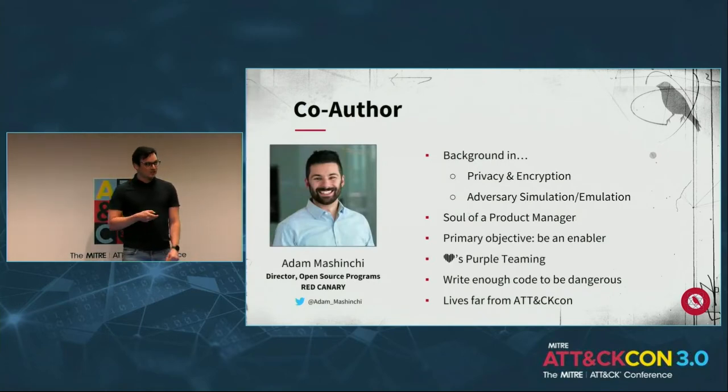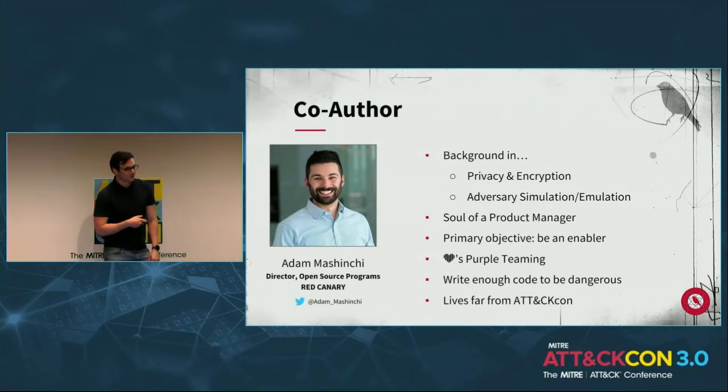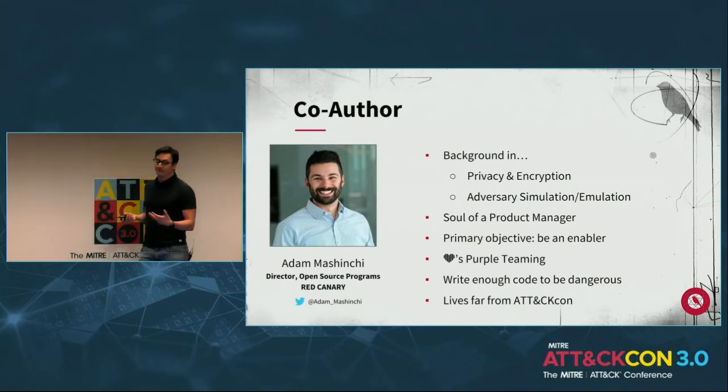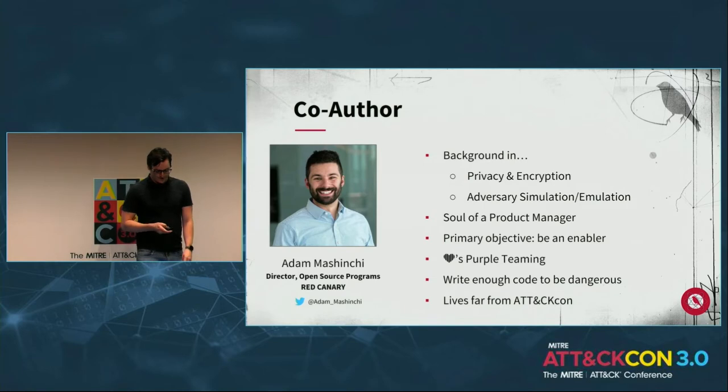This is Adam Machinci, right there. He is the director of open source programs at Red Canary. So he's sort of like a product manager for Atomic Red Team and some other things as well. And one of the things he wanted to do is take a look at Atomic Red Team from a really product-y perspective, which is what we're going to be talking about.